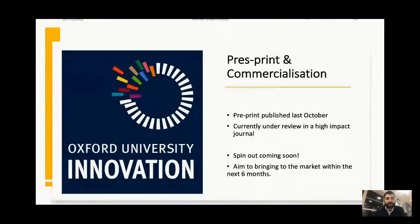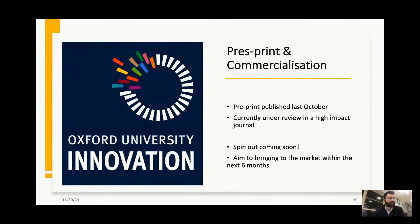So, as some of you may have seen, there was a preprint published last October in medRxiv, which gathered a significant amount of attention from the media. The paper is now currently under review in a high-impact journal. We are hoping to get it published by early next year.